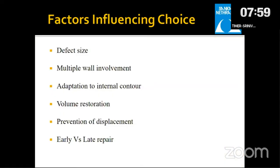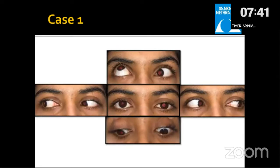So what are the factors influencing choice? The defect size, the number of walls involved, how well the implant can adapt to the internal contour, whether we are talking about volume restoration or just functional impairment in the form of diplopia, and whether the repair is early or late. So we're just going to talk through some cases.